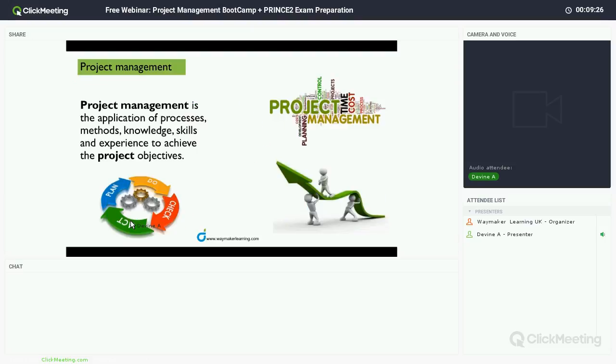So what is project management? We define project management as the application of processes, methods, knowledge, skills, and experience to achieve the project objectives. Every project is set up with a definite objective. So project management is the processes and methods, the knowledge and skills that help the project achieve such objectives. So anyone considering a career in project management has to learn the methods, the skills, and have a good knowledge of what he's doing, such that no matter how big, how large, how small, how expensive the project is, with the right knowledge of the methods and skills, you are able to deliver on every project.